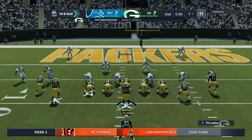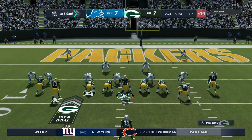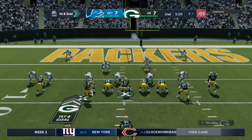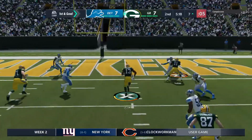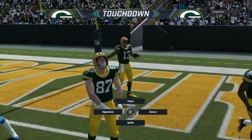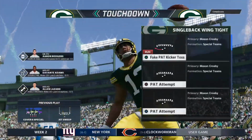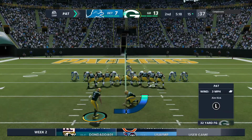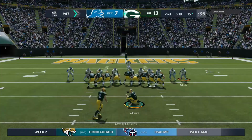Only the Titans converted more red zone opportunities into touchdowns than the Packers last year, and they've got an opportunity here, first and goal. Oh, they'll try to jet sweep here with Lazard, and he will get this into the end zone. Touchdown, Green Bay. Taking it in from 7 yards away, and the Packers have taken the lead.